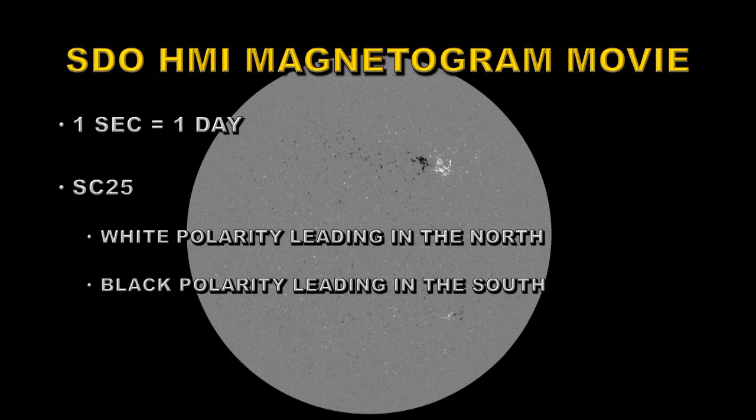solar cycle 25 regions start with white polarity leading, like the large region you can see in the upper right. In the southern hemisphere it's the reverse way round, and you can see there's a small region that is obviously solar cycle 25 just below the V of the south. Of course, solar cycle 24 is the exact reverse.